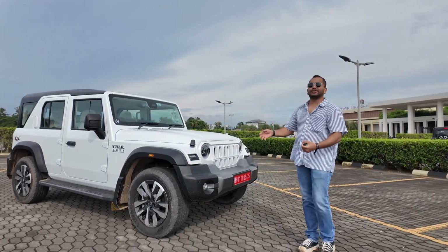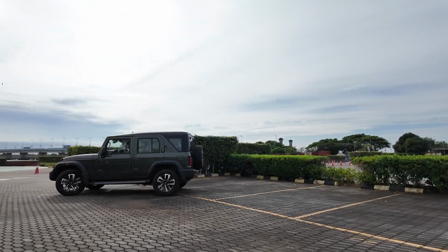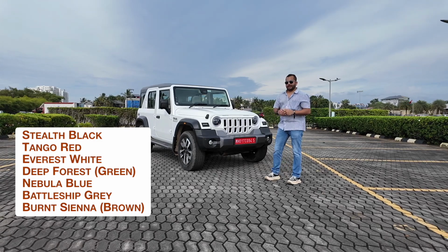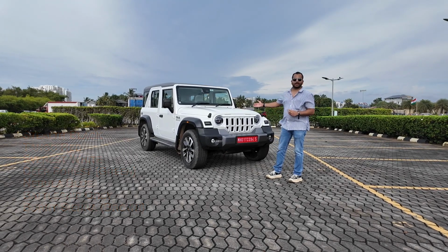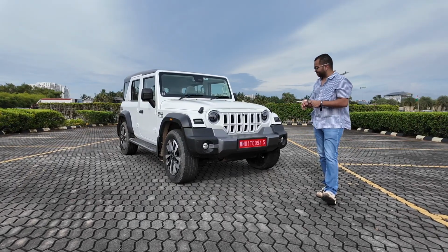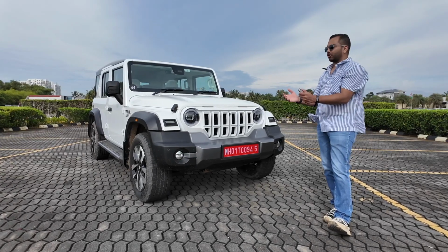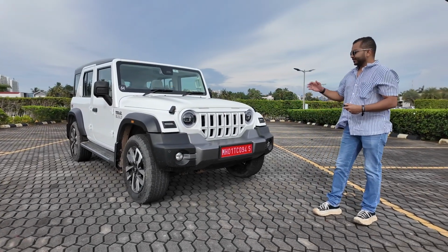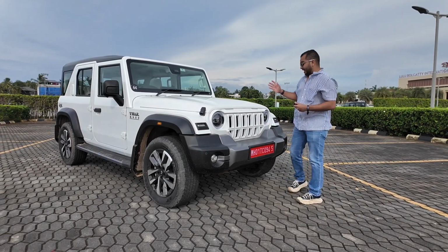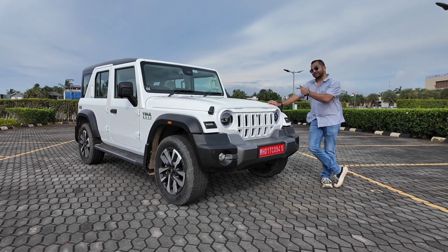Now, let us start with the design. Have a look at that particular variant, a shade of green of this Mahindra Thar Roxx. There are a total of 7 color options available for the Mahindra Thar Roxx, but if you look at it from the front end, it is distinct. It has that iconic design language and it shouts out a Thar. Whether you buy the 3-door or this 5-door variant, this design language has been loved and appreciated by the mass market, and I am sure Mahindra is going to get some really good sales figures with the addition of this 5-door Thar Roxx.